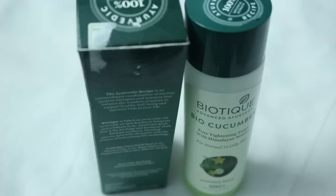For the next step, I'm using the Biotique toner. Toner is especially to tighten your pores and also to remove the dirt. So I removed my dirt using this toner. You can use any toner. This is the toner I've been using since a long time, so I'm loving this toner. I used a cotton pad and I soaked that with this toner and I just rubbed it all over my face, leaving my eye area.